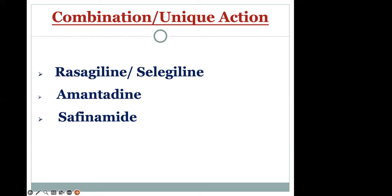So why is that not the premier medication for Parkinson's? It's because the effects are not as robust. So they do happen, and it's a good medication as an add-on.